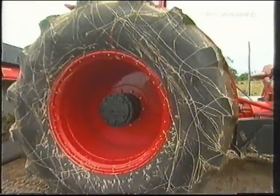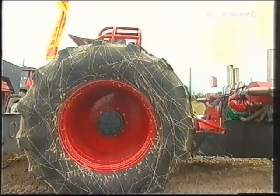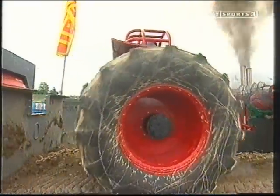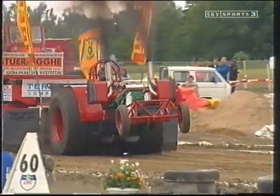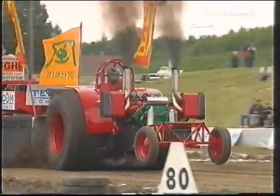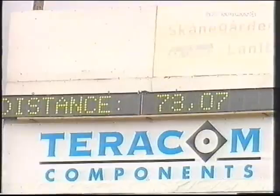We start with a Danish tractor called Part2, and it's powered by a hefty Scania lorry engine. That might look like cobwebs on the wheel, but in fact it's just when they go through the muddy puddles here. There are plenty of those about. The water trickles down from the lugs on the wheels, making these marks. So Part2 well on its way. Oh, and it looked like there was a problem at the end. So Klaus Larsen and Part2 record 73.07.